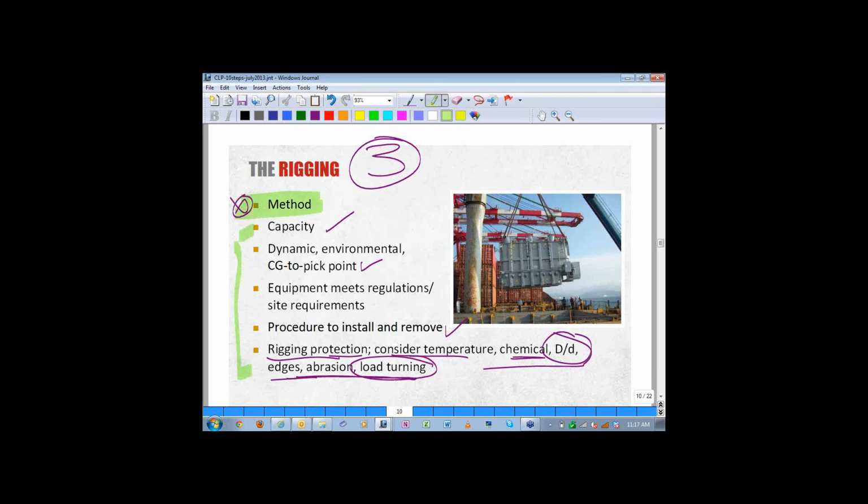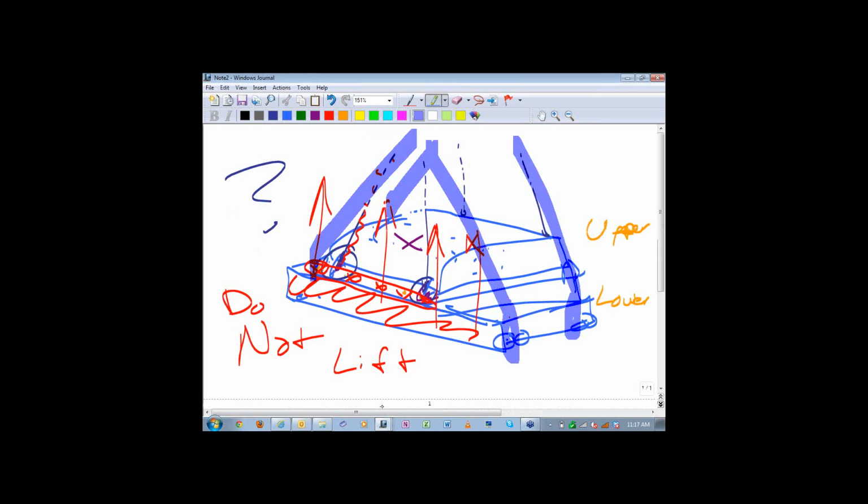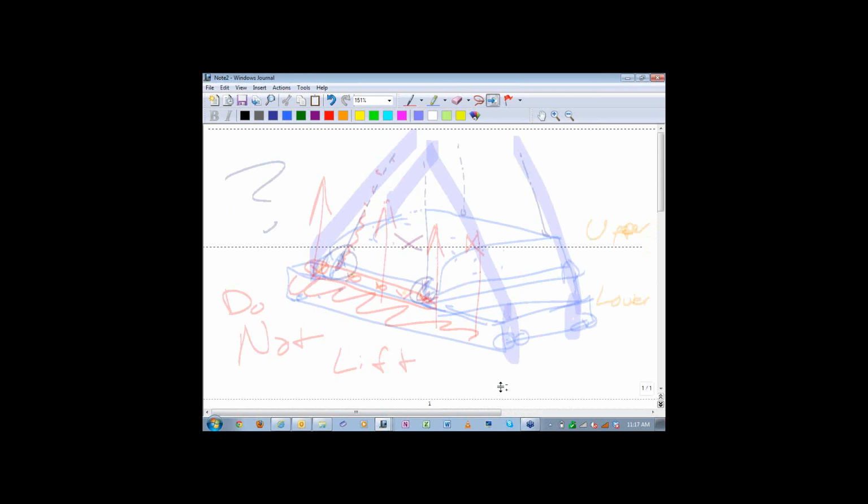I've noticed a number of circumstances where we have load turning going on, and unfortunately, in this, I'll just kind of sketch out quickly. We've got maybe a vessel here.